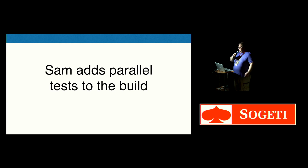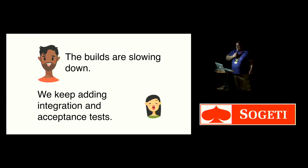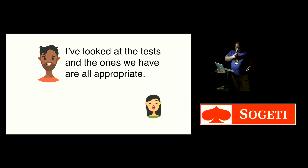So, parallel tests. All right, so Sam's doing more analysis. He's doing his job. The builds are slowing down. Well, we keep adding integration and acceptance tests. We need to. And say, yeah, I know, I looked at them. They're all good. There's nothing there that shouldn't be there. Yet we're slowing down. This happens in real systems. It's best to get out in front of it.